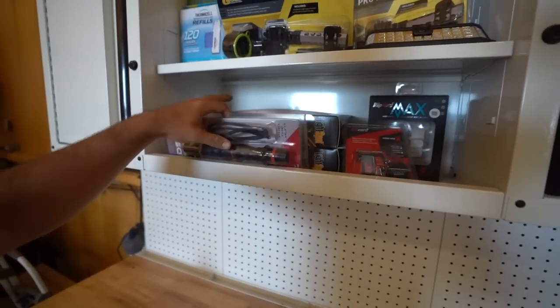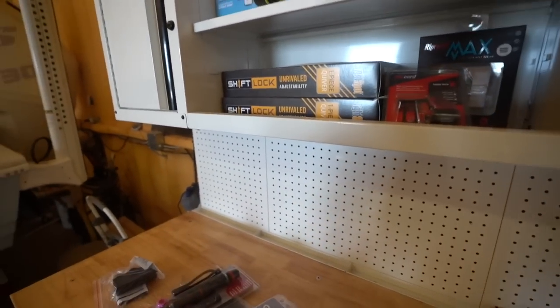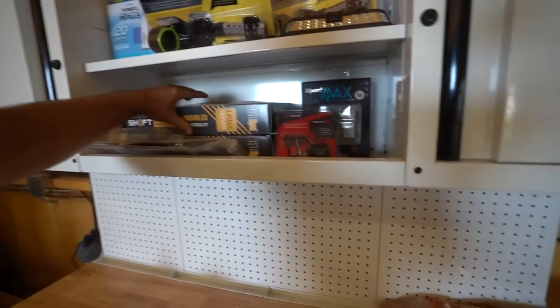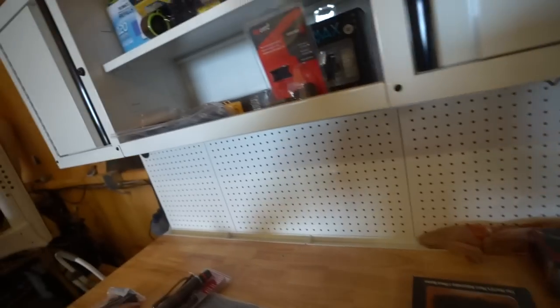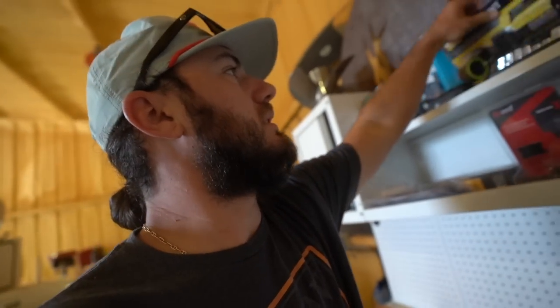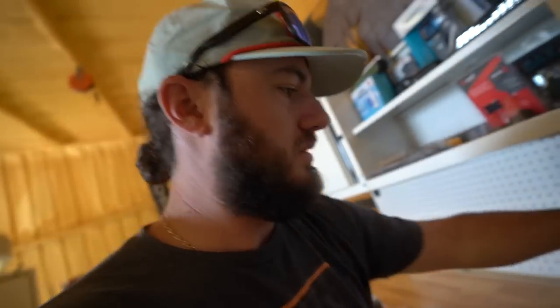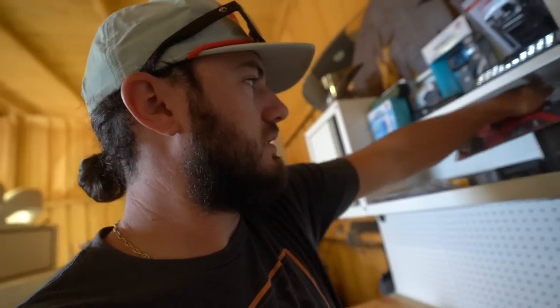So I gotta grab all of this stuff. I'm only gonna take one. The second bow, I really just need the sight and my peep and my D-loop tied on, and my drop away rest. So I'm gonna load all this stuff up in the truck.